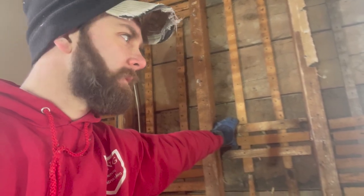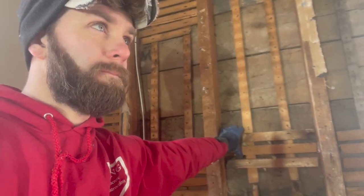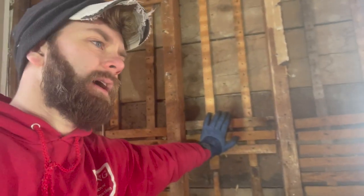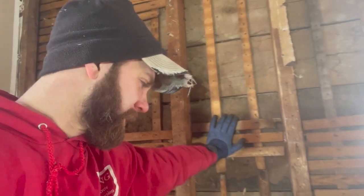However, you throw insulation in an old house and it can get wet and moldy if it's not done well and not done right. So I don't know why these are original to the house, and if they technically are. So you tell me what you think their purpose is.